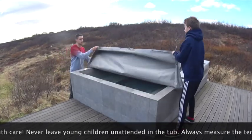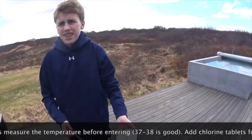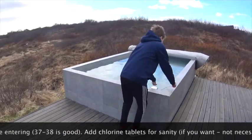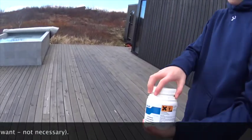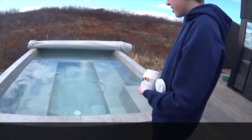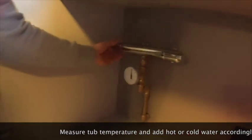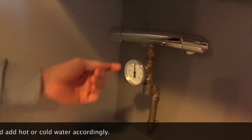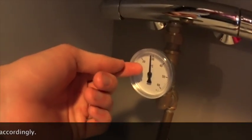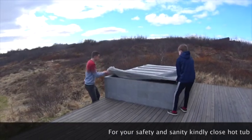When using the hot tub, take the lid off and roll it up to the other end. It's important to measure the temperature of the hot tub. Around 37 to 38 degrees Celsius is a fine temperature. Water is constantly flowing into the hot tub, but you can add hot or cold water to adjust the temperature. After use of the hot tub, please roll the lid back on.